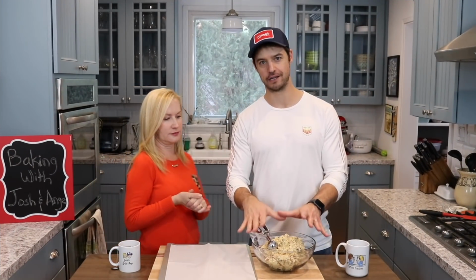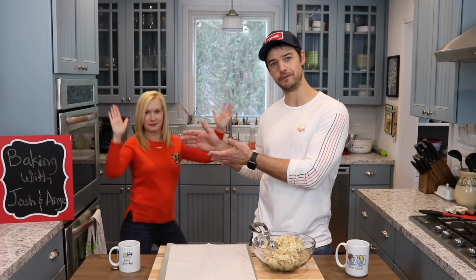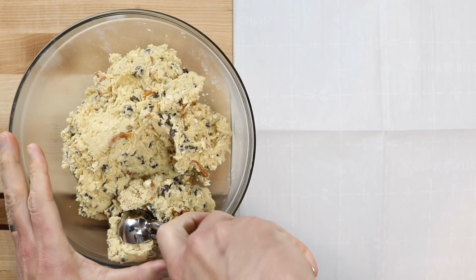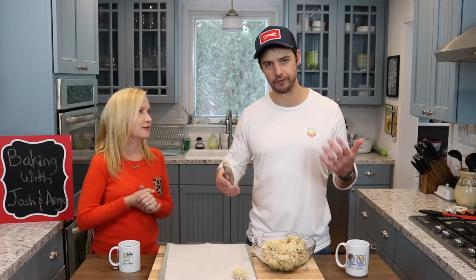Okay. All right, so our dough is chilled and ready to go, and about 5 minutes before I got the dough out, Angela preheated the oven to 350 degrees. So we're almost there. We'll go ahead and scoop this out. I'm using this nice little cookie scoop, but you can just use a spoon or whatever.